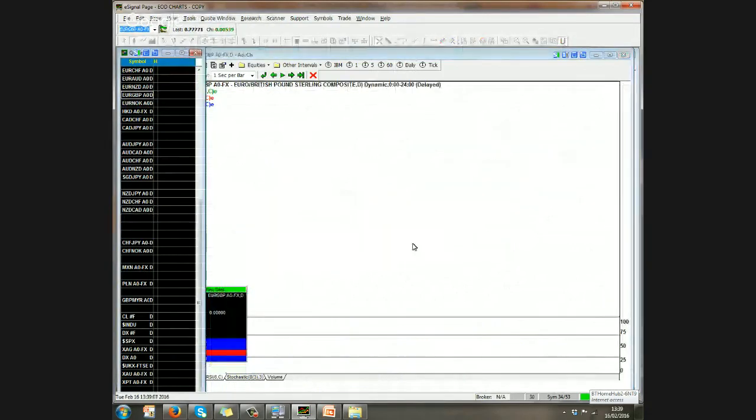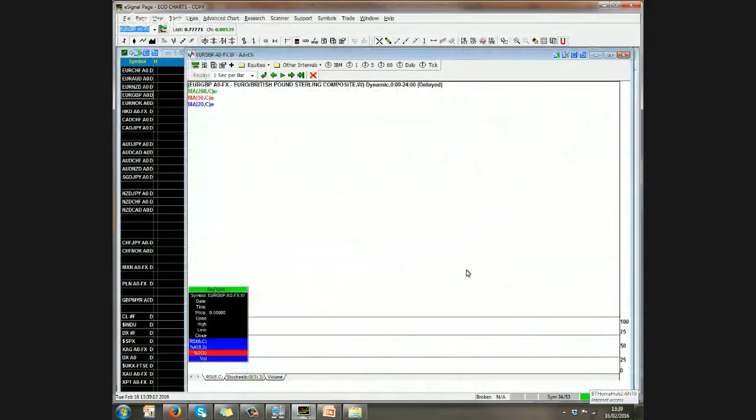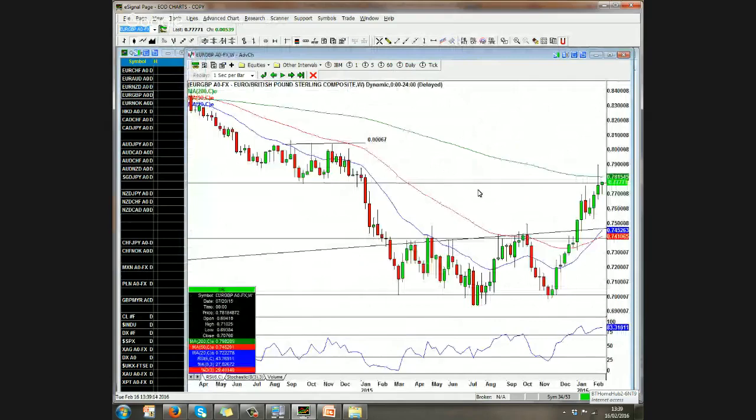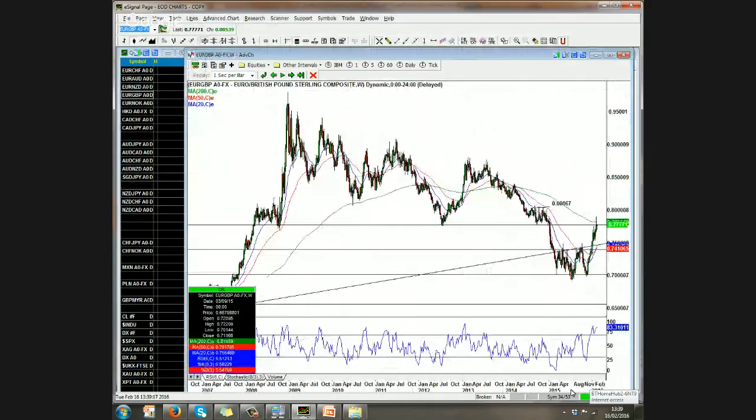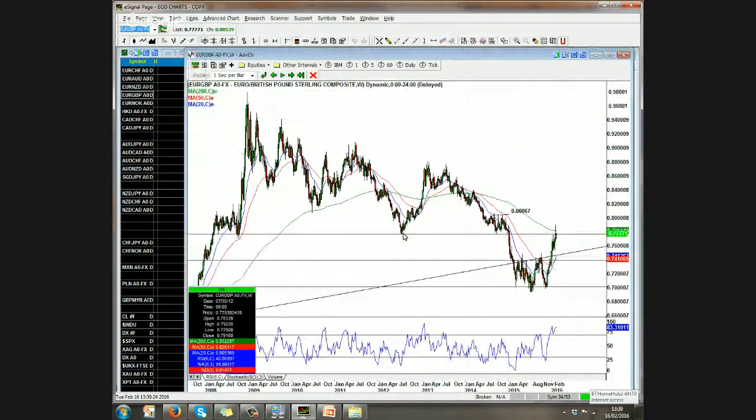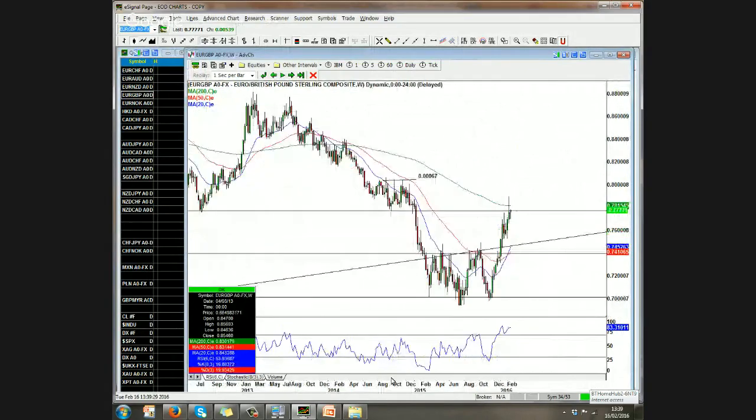Euro GBP, finally, we're waiting for buyers now after a bear market for such a long time. After we've had the reversal here, you can see this W-shaped formation. You can see that price is really struggling to break this level. But if we're going to close above it, this level of resistance will be nullified. And we're just simply waiting to buy a pullback.